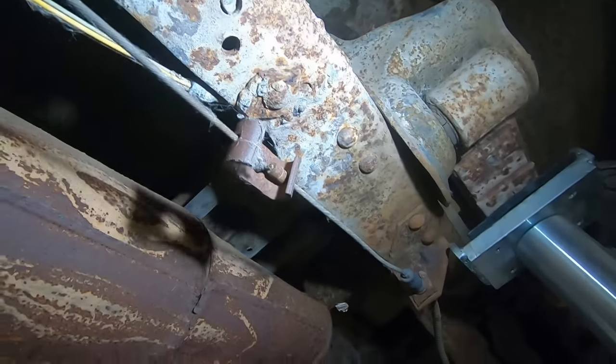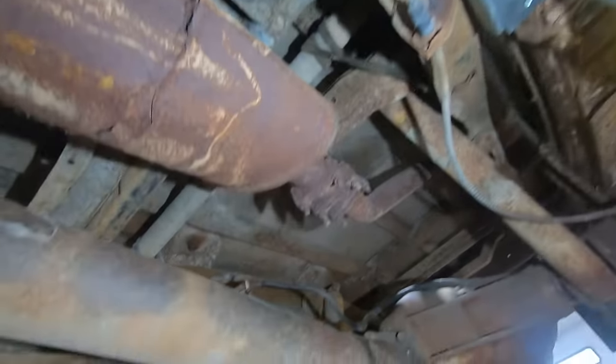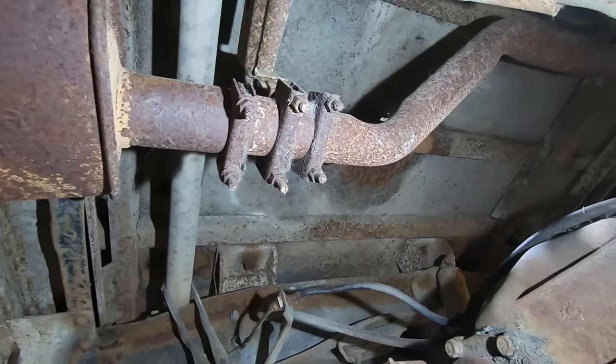There's another bracket that was torched off for some reason, unknown. And then we got the good old triple clamp going back here.